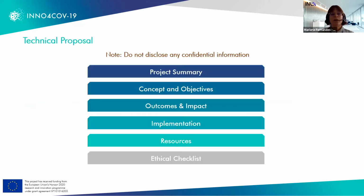Now, if we go a little bit deeper into the technical proposal, the sections that we have there are typical from this type of projects, from this type of proposals. So we have a project summary where you have to disclose all the relevant information and give us a quick overview of what your project is, concept and objectives, outcomes and impact, implementation, resources, and an ethical checklist.